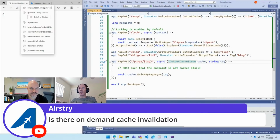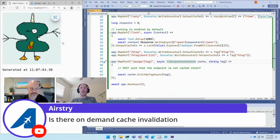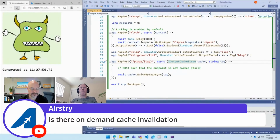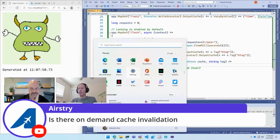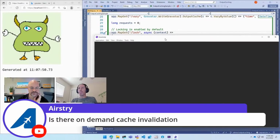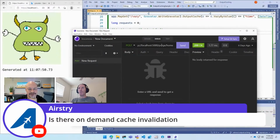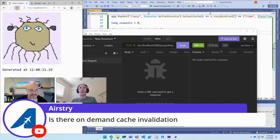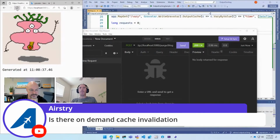So here, if I go on my blog, I have a gravatar and it's cached. If I go on my blog post 1, I have a gravatar and it's cached. Now, if I call into, I should have opened that before, sorry, but I forgot. Oops, a second. This one. So if I go there, here I have the good thing. Purge blog, I will send that as a post. It says okay, and if I refresh my post, I have a new one. Okay, so if I refresh here, same one. I send a purge. I refresh. I have a new one. And same thing for the post.